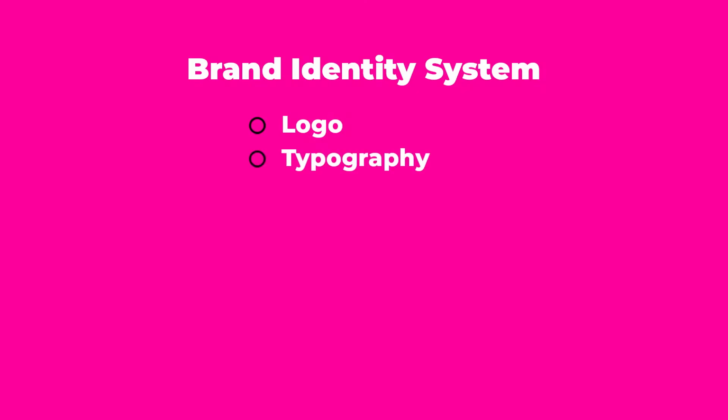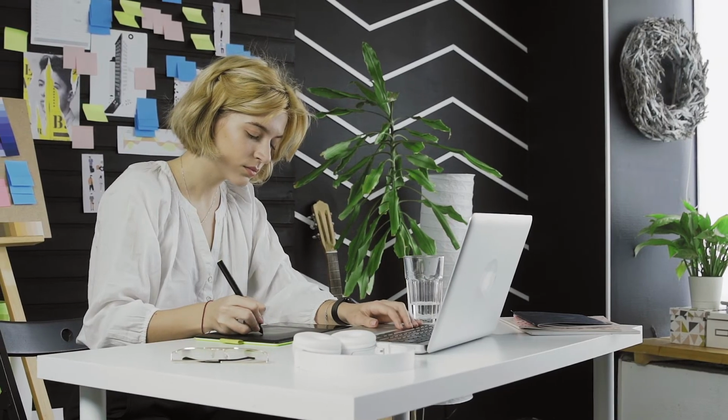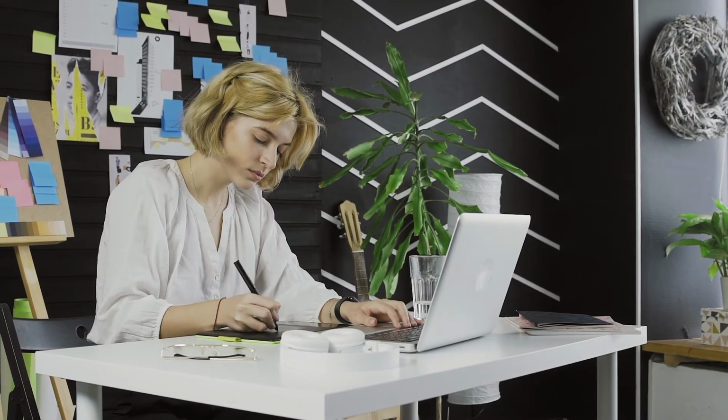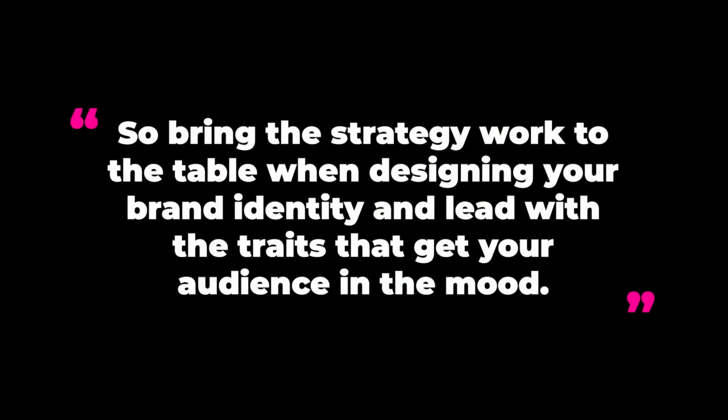Now, there are many brand identity elements at play in a well-designed system, including the logo, typography, color, image style, icons, and motion graphics. The more strategic and cohesive these elements are, the more impact they'll have on the brand experience. So bring the strategy work to the table when designing your brand identity and lead with the traits that get your audience in the mood.